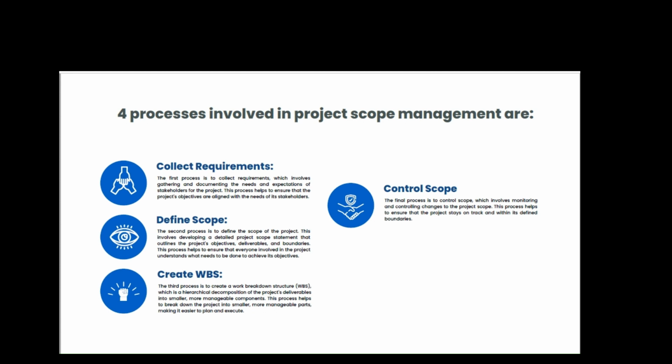Number two, define scope. The second process is to define the scope of the project. This involves developing a detailed project scope statement that outlines the project objectives, deliverables, and boundaries. This process helps to ensure that everyone involved in the project understands what needs to be done to achieve its objectives. Number three, create WBS.